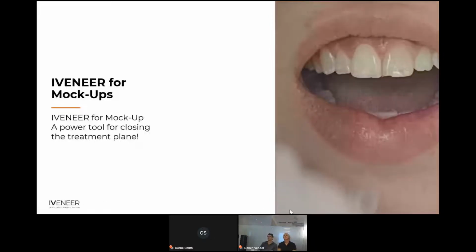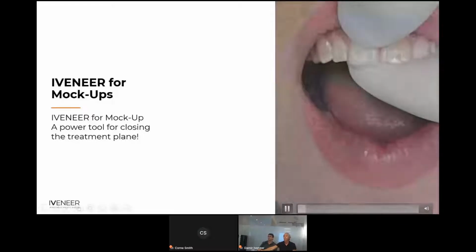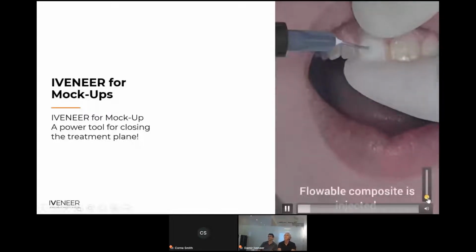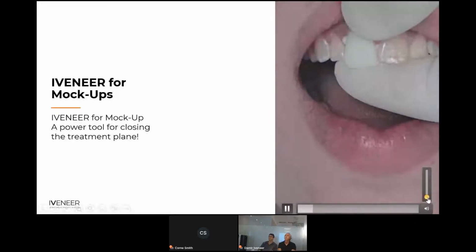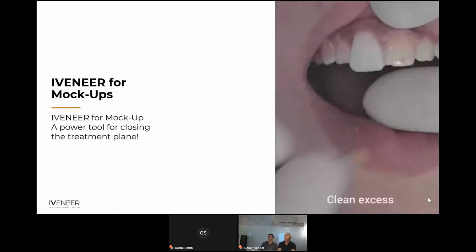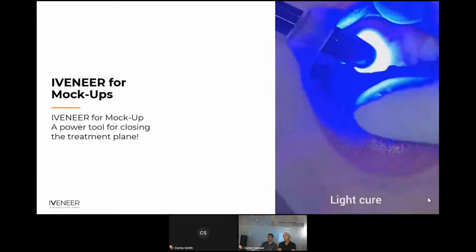In this case, I don't do etching and bonding, no perforation. Of course, I don't care about the proximal. I cut the wings and I just close with my hand the small opening in the palatal area. I inject a very extra bleached color. And I clean it, I light cure it. I clean the excess, of course, I light cure.